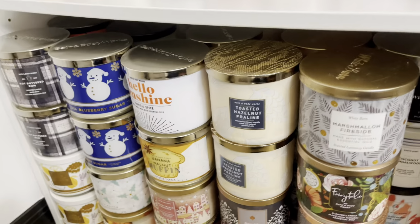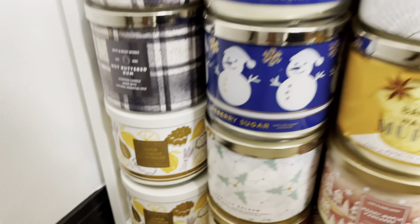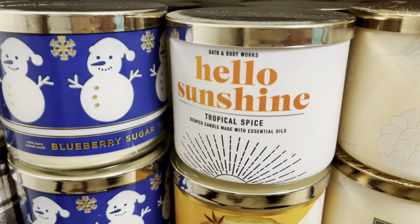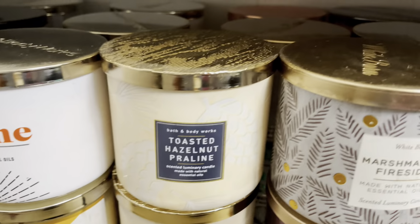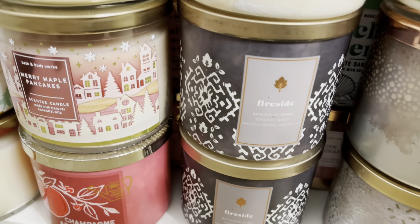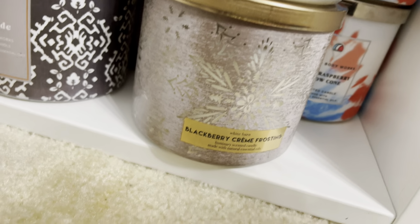All right. Okay, last section here. I have two Hot Buttered Rum, two Lemon Lavender Shortbread, excuse me, two Blueberry Sugar, one Vanilla Balsam, one Pumpkin Bonfire, another Hello Sunshine, which is Tropical Spice, Banana Walnut Muffin, Merry Maple Pancakes, Champagne Apple and Honey, two Toasted Hazelnut Praline, Tongue-Tied Today, two Fireside, another Marshmallow Fireside, Fairy Tale, Open Sky, and Blackberry Creme Frosting.